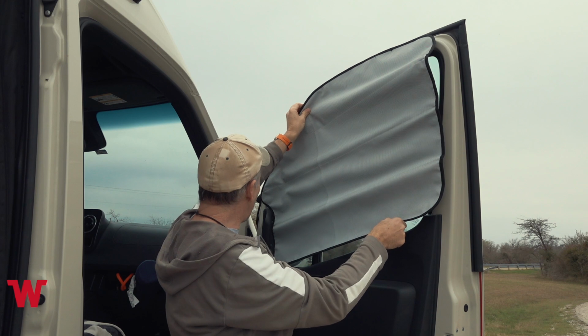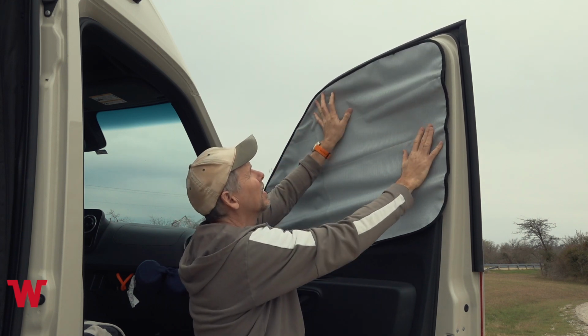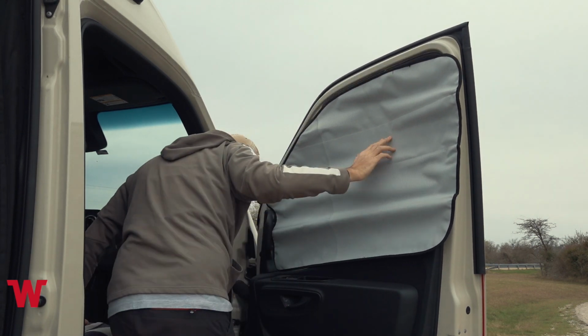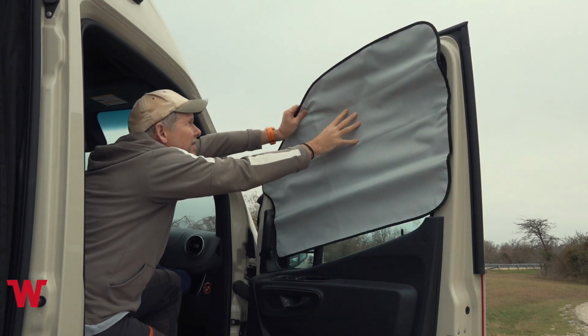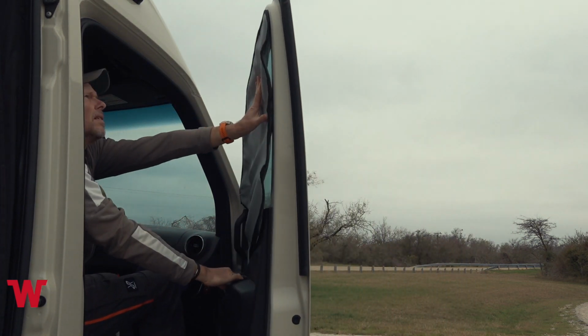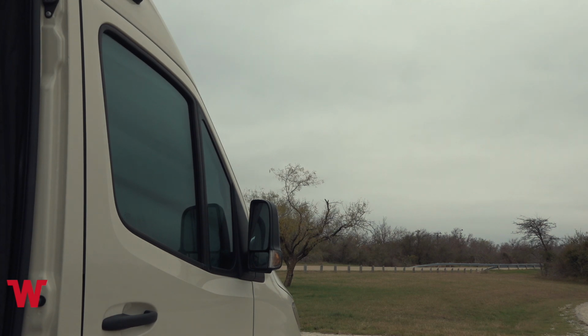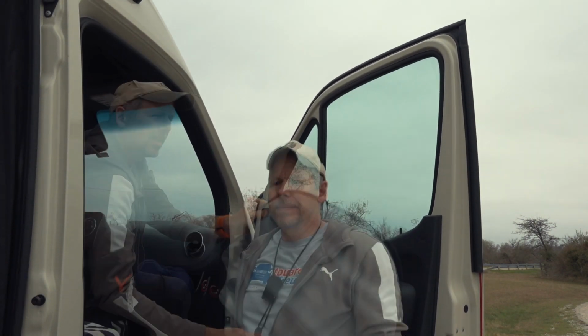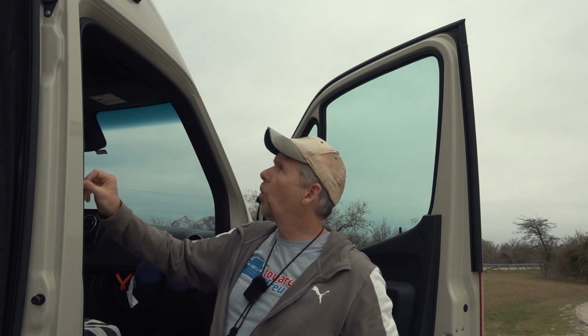So the only way I found installing these is to kind of hold them in place, and then, well, see what a struggle this is. So I have to hold it in place and then close the door. And that pinches in the fabric, the shade between the door and the door frame. But obviously that means if you open the door, they fall right back out. And I also heard some reports that with these screens, because they are pinched in between the door seal and the door, water might leak in.